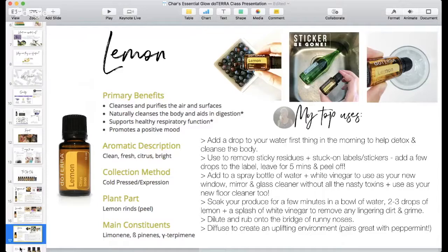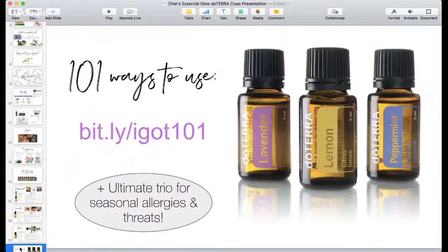So now we've talked about peppermint, lavender, and lemon. And I just wanted to open up this link to you guys in case you needed some more ways to use these three. So again, it's about finding ways that work for you.